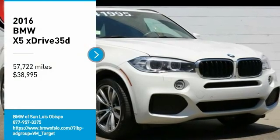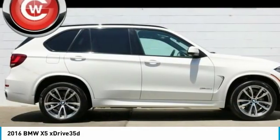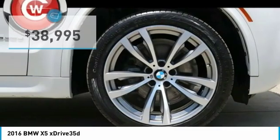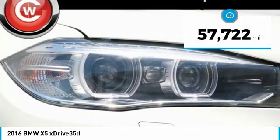Make a great choice today with the 2016 X5. The BMW X5 is an award-winning performance, space, and efficiency vehicle and is priced below $40,000. This vehicle has less than 60,000 miles.